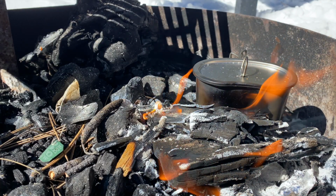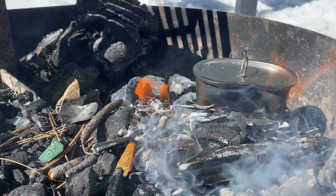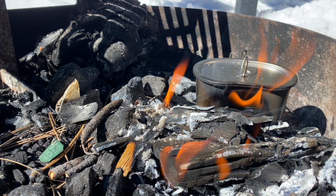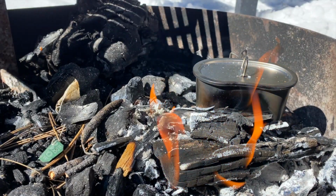So I've got snow in there and it's melting, so I have more water. I got the 2 liters, but I might as well. And that was actually from this morning. There were still coals. I threw some wood on there and it took. What I'm gonna try to do is make char cloth with this. So let me move this.